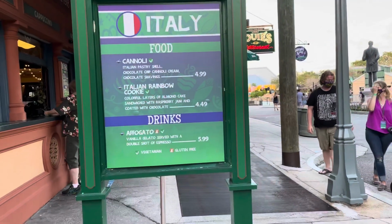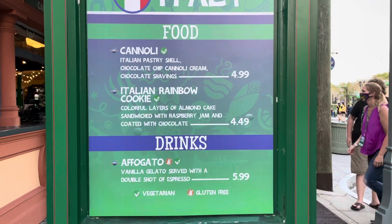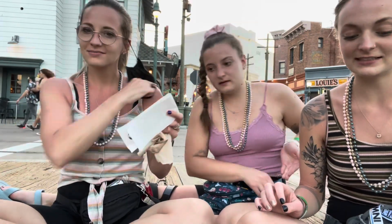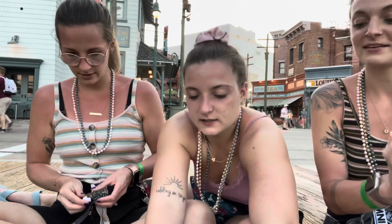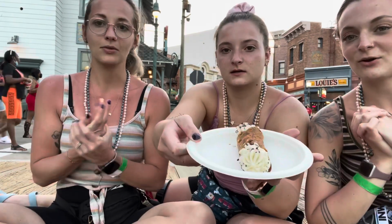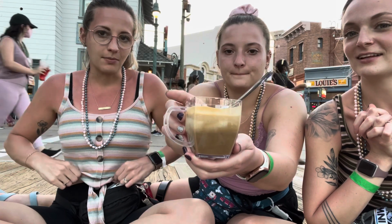Okay, our next stop is this Italy booth, which is right by Louis' restaurant. I guess we are going to be trying one of everything from here. So a cannoli, the rainbow cookie, and the affogato. Okay, we got the goods from Italy. This stuff looked really good. Okay, so here we have the rainbow cookie. The cannoli. The affogato ice cream. That's so cute.